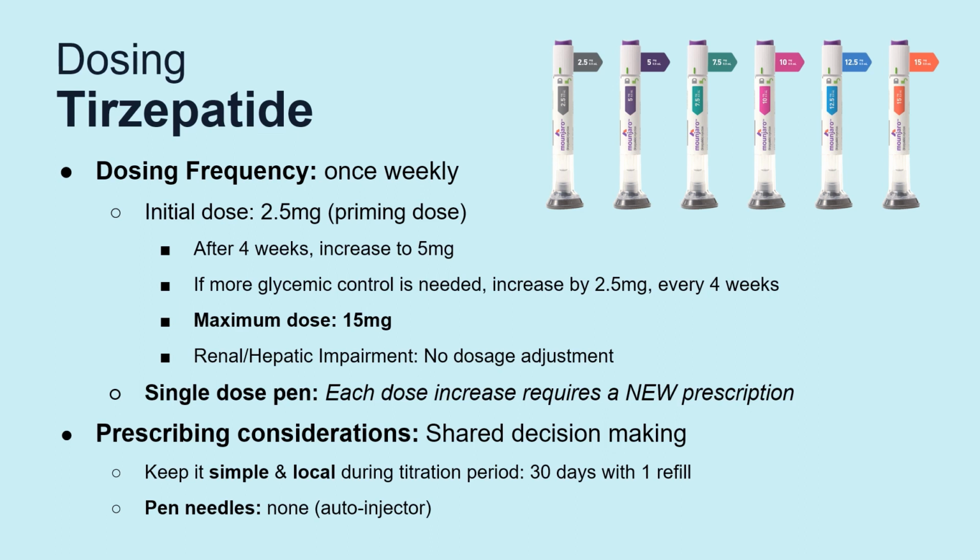Tirzepatide is dosed weekly, and the titration schedule to the max dose of 15 milligrams takes a whopping 6 months. Patients are started at a dose of 2.5 milligrams, which is a priming dose, so it does not have much glycemic impact, if any. And after 4 weeks, the dose is increased to 5 milligrams weekly.